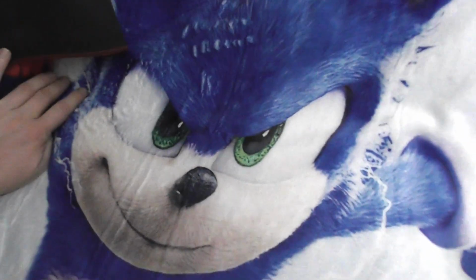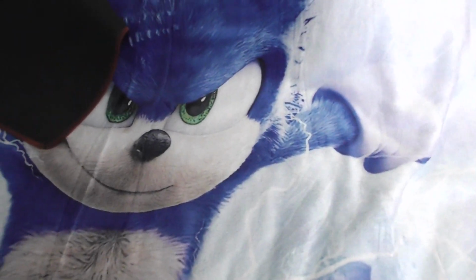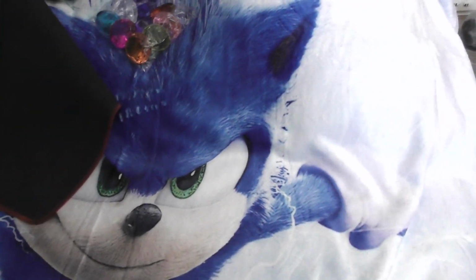I hope you really enjoy my blanket. I put it on my bed just for a nice background. I got this blanket a while back from someone who wanted to get rid of it. Usually I wait a lot of time before buying stuff, but I'm glad that it's still available because I can always buy right away. Look at his fur. Look at his cute fur here. Oh, isn't it just so cute? I absolutely love the design of the movie Sonic, and yeah, so I wanted to have the blanket on my bed just for fun.